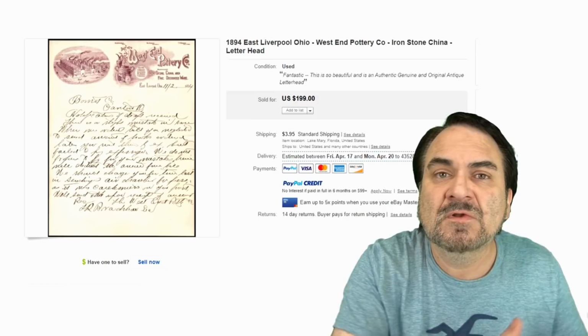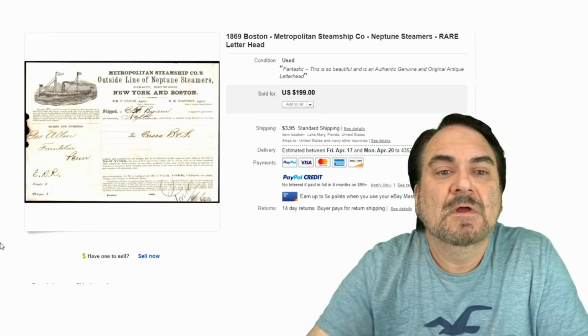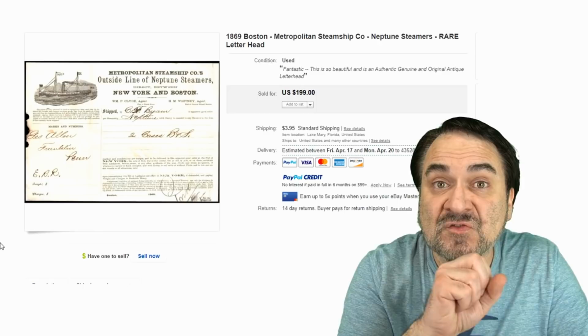It's a very nice letterhead, to say the least. Now, a lot of these are engraved as well. You can feel it on the top. Now, here's an interesting one from Boston, 1869, Metropolitan Steamship Company. This is the Neptune Steamers. Now, that is a steamer line, not a specific named steamer.